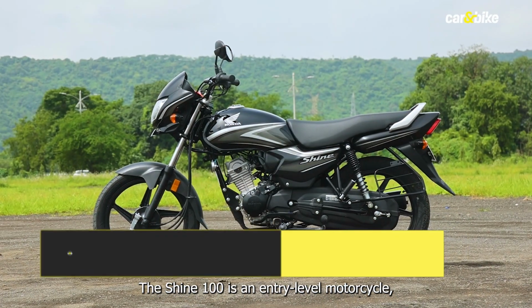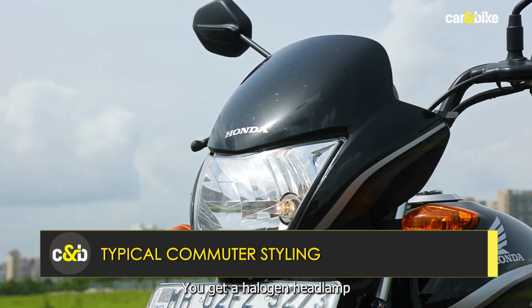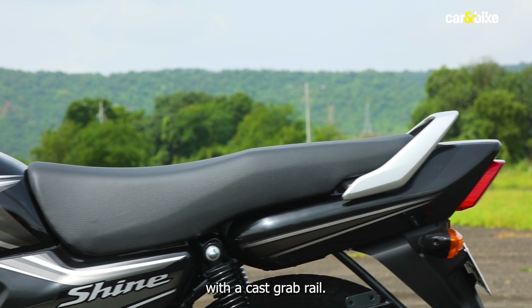The Shine 100 is an entry-level motorcycle, so its design is quite basic. You get a halogen headlamp housed in a bikini fairing that is flanked by a slim fuel tank followed by a long and wide saddle. The tail section is simple and clean with a cast grab rail.